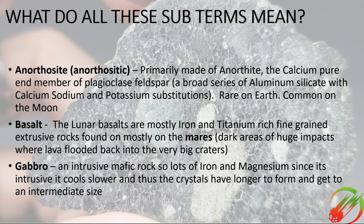One of the other common terms we throw around is lunar basalts. So basalts, just like basalt on Earth, is an extrusive igneous rock. So that means it came out of a volcano on the surface of the moon, just like basalt on Earth would come out of a volcano on the surface of the Earth, or it got really close, so within meters. So basically since it's so close to the surface, it gets to cool really quickly, and it forms very tiny crystals.